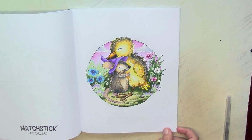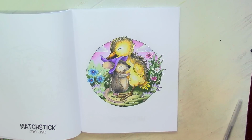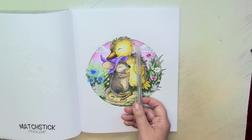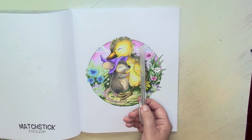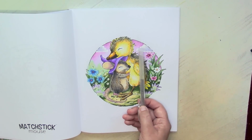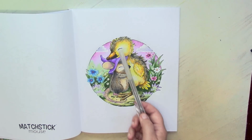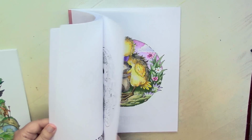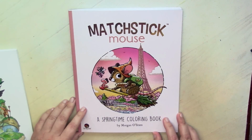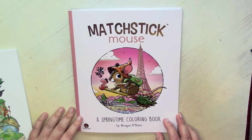And finally I have my second favorite. Here we have mouse and duckling. Again, here I'm quite happy with the sky color which I selected and the color for the flowers. I think that this very interesting lilac or mauve color emphasizes nicely the color of the duckling feathers, so that's my second favorite together with the lamb. A very nice book, and I hope that I still will be returning to it even during summertime.